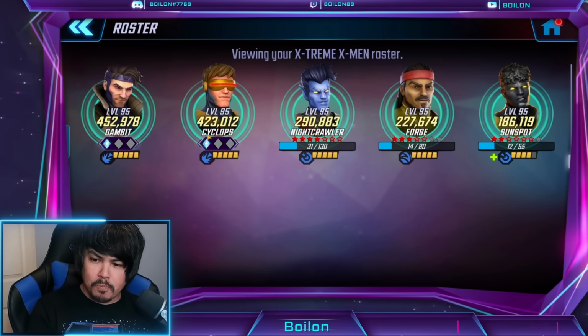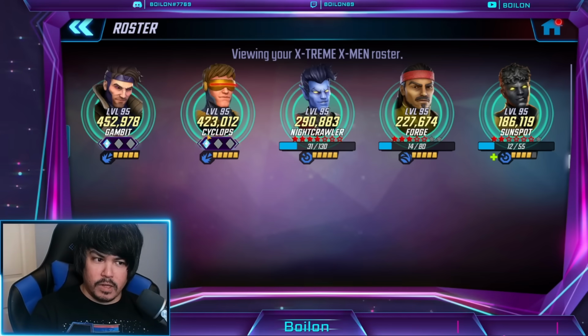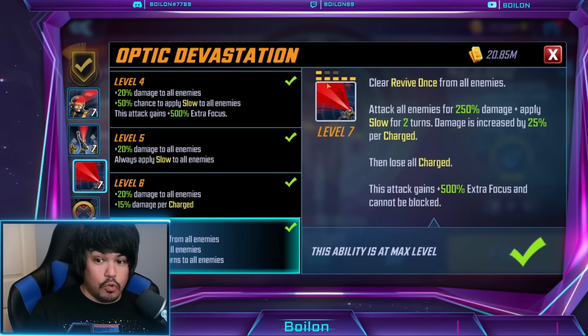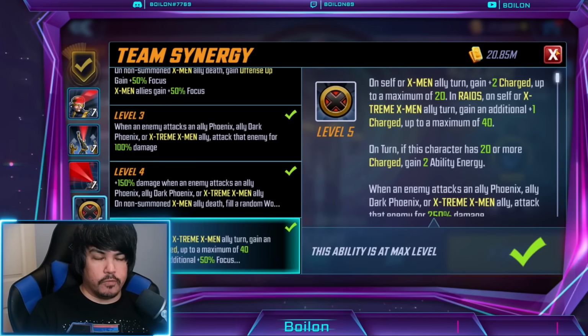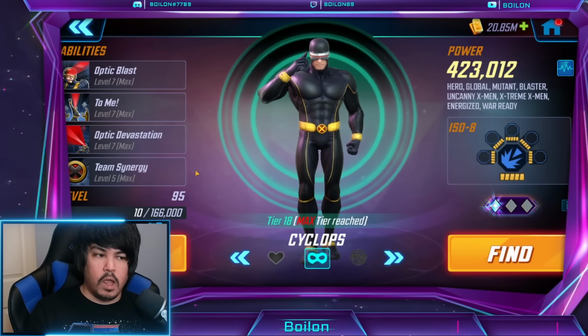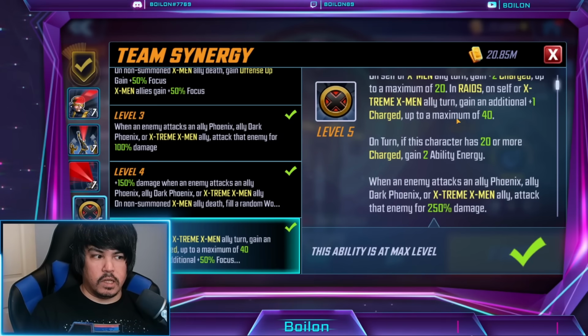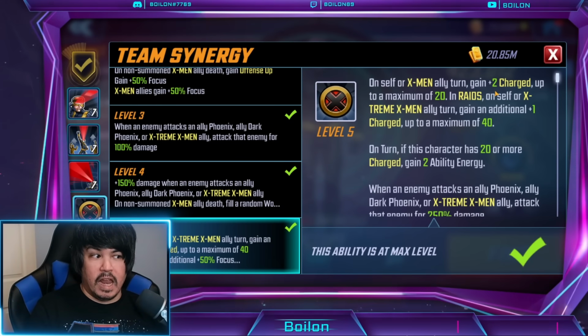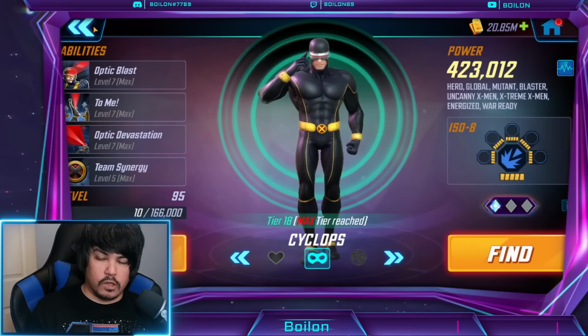been charged up, so that you can unleash that ultimate, making sure that you drop in so that he can do this on turn 1, but also build up some charges beforehand on those first 4 nodes as well. I think that is going to be really important because he is going to get more charges on Extreme X-Men or any X-Men. He gets +2 charges, so that's going to slowly build it up.